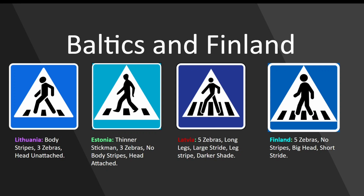For Lithuania and Estonia, you have the 3 zebras. The difference between Lithuania and Estonia is Estonia has the head attached and it has no body stripes. For Latvia, it is the only Baltic country that has 5 zebras, and like mentioned before, it has that one stripe line, and it also has those really long legs.